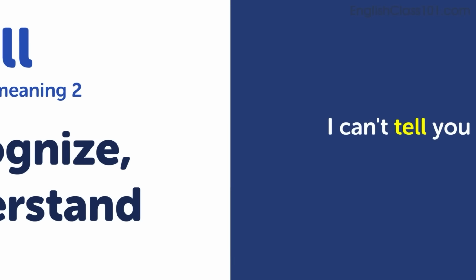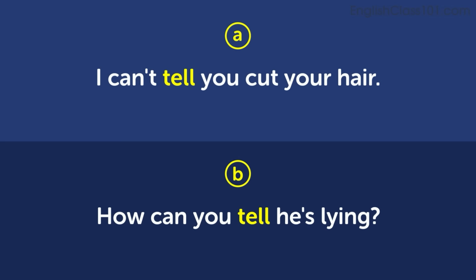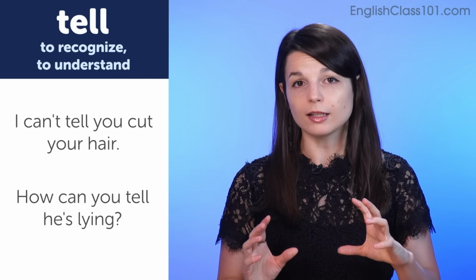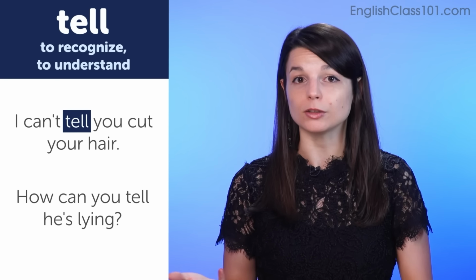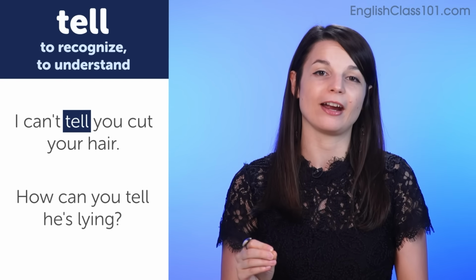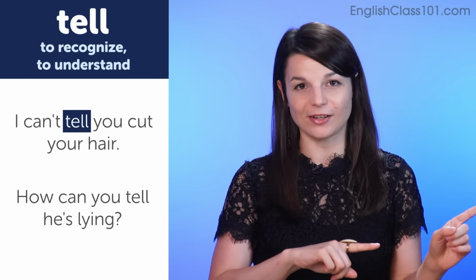Some examples. I can't tell you cut your hair. How can you tell he's lying? So in both of these example sentences, tell is used to mean understand or detect or recognize something. In the first example sentence, I can't tell you cut your hair, it's like I can't understand or recognize, I can't see or notice that you cut your hair. In other words, your hair looks very similar to the last time I saw you.